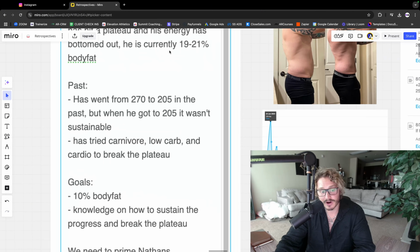In the past, he dropped from 270 to 205, but when he got to 205, it wasn't a sustainable 205, where it's not something he was comfortable at. It's not something you can maintain, and he'd tried carnivore, low carb, and cardio to break the plateau, but nothing really got the ball rolling. So if this does sound like you, you're not alone.